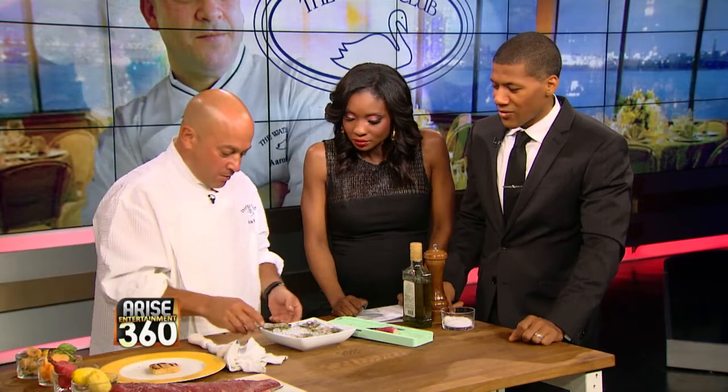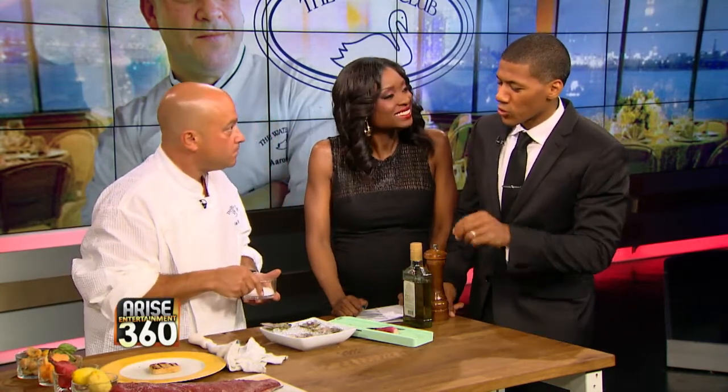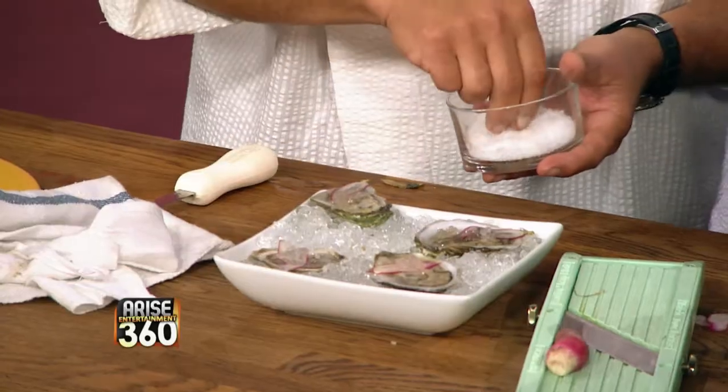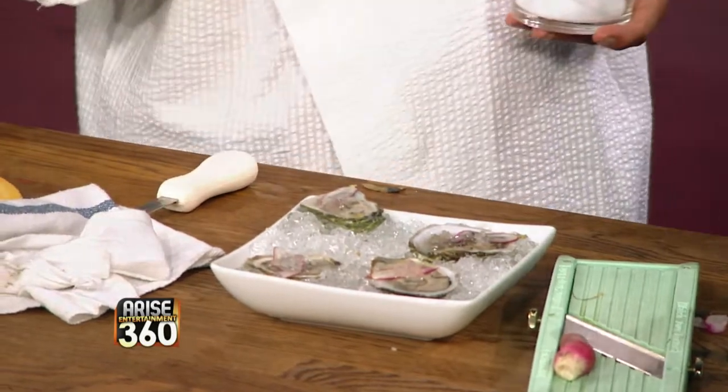I've never had raw oysters before. It's always fried or something. So is there a certain way you're supposed to eat it? Just pretend you're doing a shot. And just slurp it right down. I've put a nice dressing on here, some whole coarse sea salt, also from Montauk. There you go. And the radish, so that's going to give it crunch.